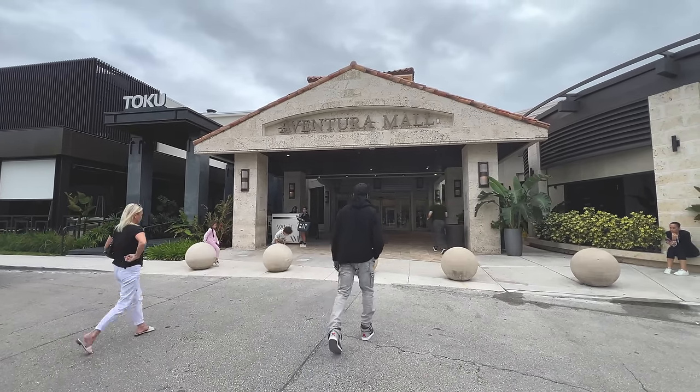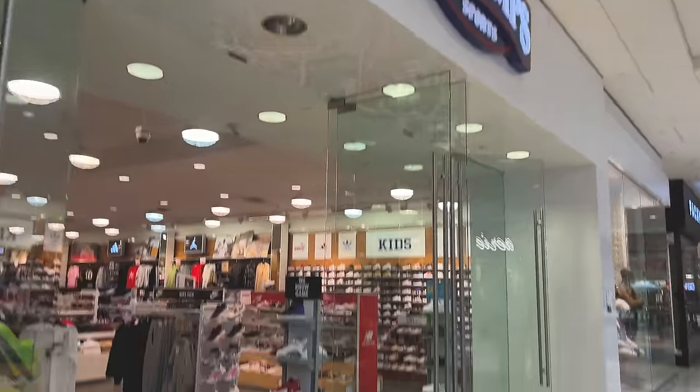And it's time to go sneaker shopping. It's the next day, but bear with me. I heard there's a lot of stores in this mall. We're at the Aventura Mall, so let's see what we can find. First stop, Champs. What you got for your boy?